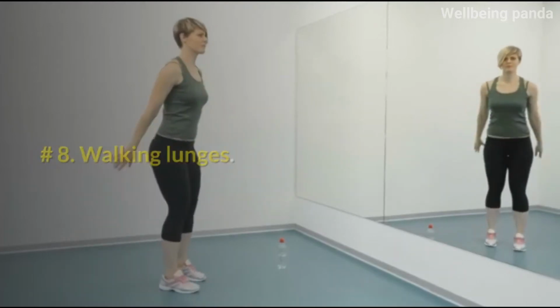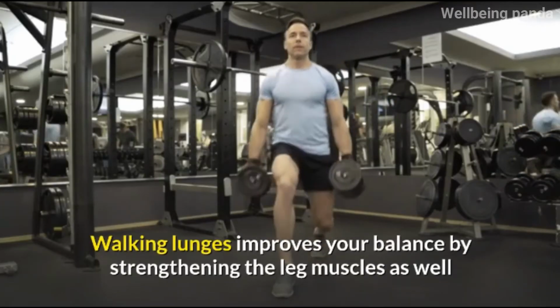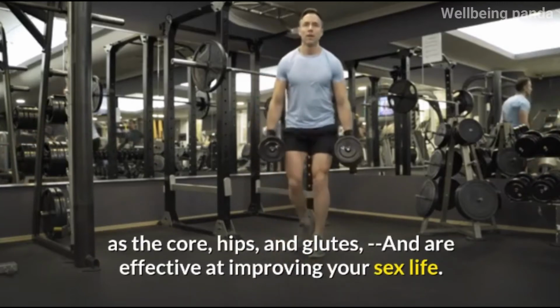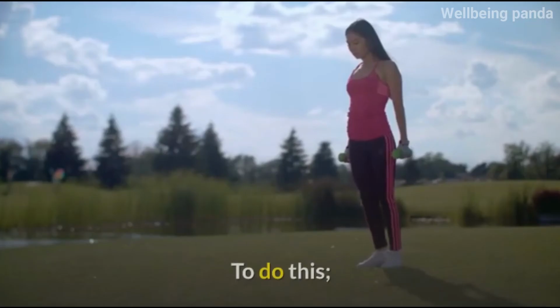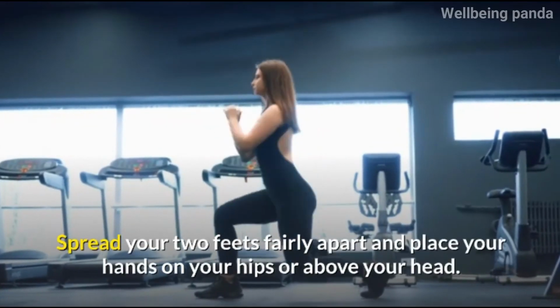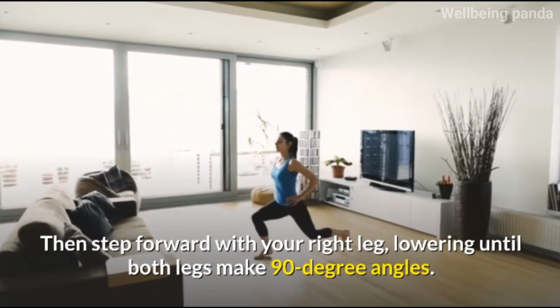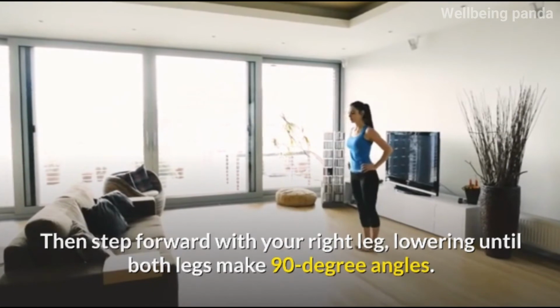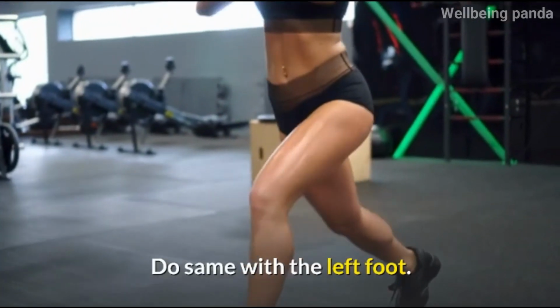Number 8. Walking lunges. Walking lunges improve your balance by strengthening the leg muscles as well as the core, hips, and glutes, and are effective at improving your sex life. To do this, spread your 2 feet fairly apart and place your hands on your hips or above your head. Then step forward with your right leg, lowering until both legs make 90-degree angles. Do the same with the left foot.